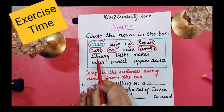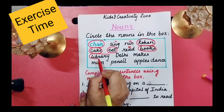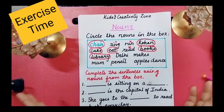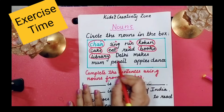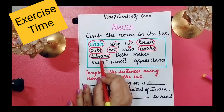Now the next word is library. Library is a place where we go and read storybooks and other books. So it's a place. So it's a noun, naming word. So we circled library. It's a naming word.